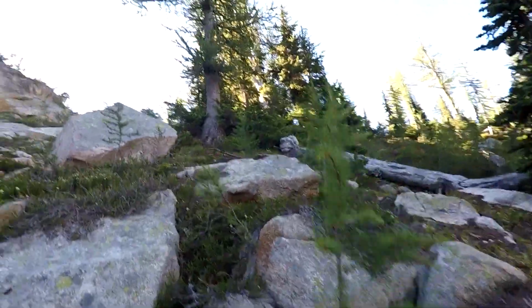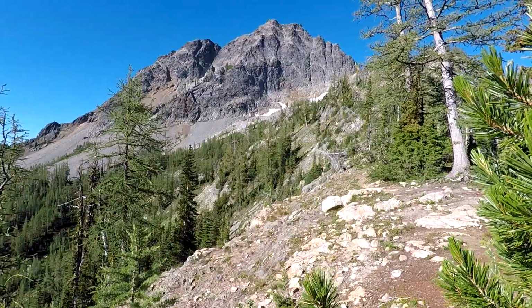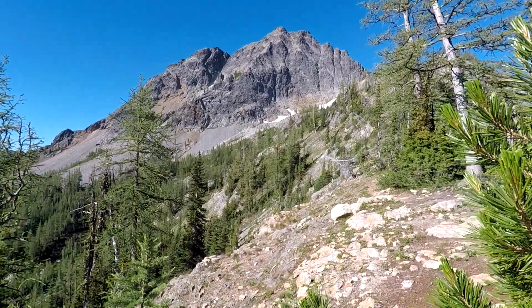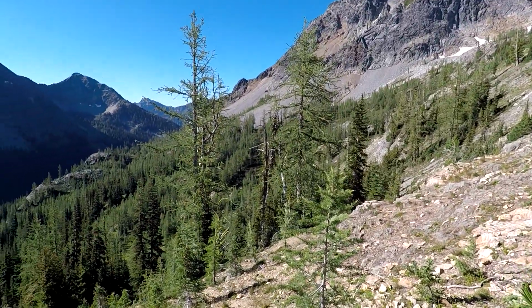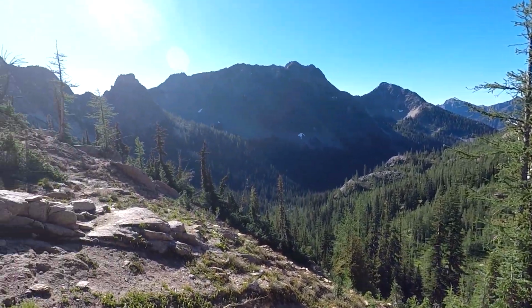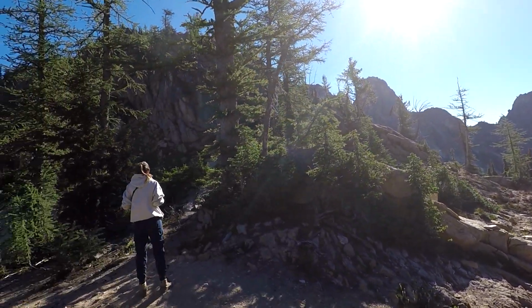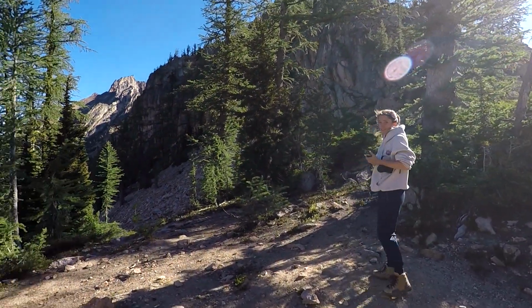Oh, we are almost there. 100, 200 yards away, maybe. We're here. Made it to the other side. Yeah, nice reward. Look at the view. Wow. Yeah, a little sunny over that direction. The trail keeps going.